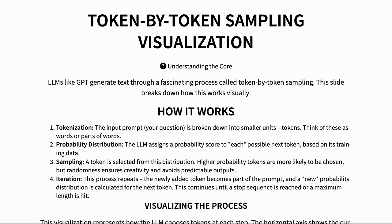This slide shows you how that looks visually. Each line represents the probability of picking a different token as the model continues generating its response.